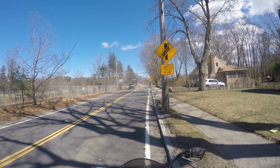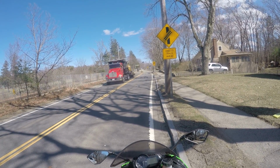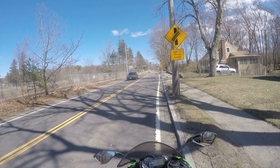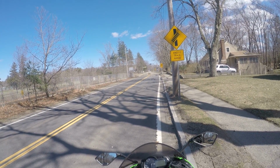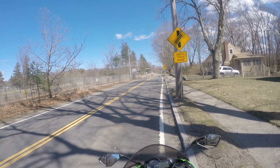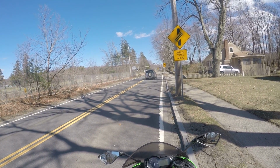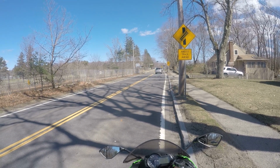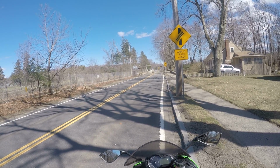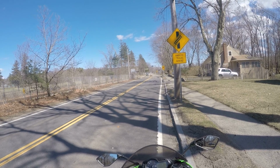Alright guys, so I'm here, just about getting ready to cross a railroad track. The thing about railroad tracks is each one of them is different. This one is a very new railroad track, so it's kind of smooth, but there are some that can pull the wheel one way or the other, to the left or to the right. But this one here, you'll hear a thumping sound when I cross it, and it just feels a little different than riding on a road.